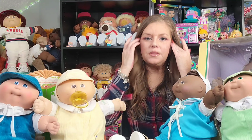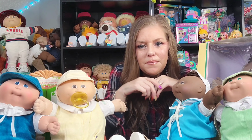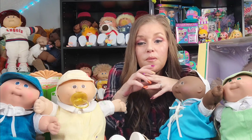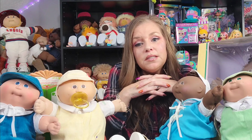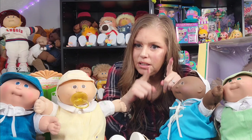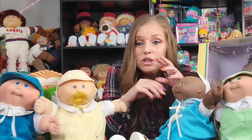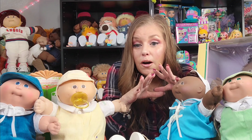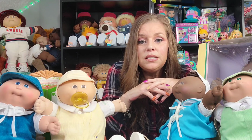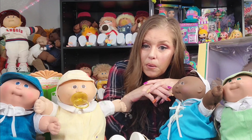Okay, so I have not all but most of my preemies here with me, and first of all, I want to say that Coleco started making the preemies because other companies made preemies also. Hasbro made them. So Coleco was the first ones to make the preemies, and they started making them in 1984.